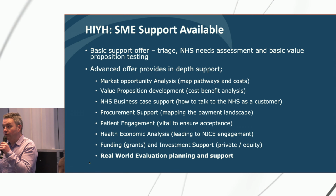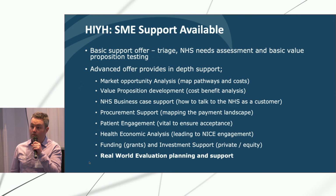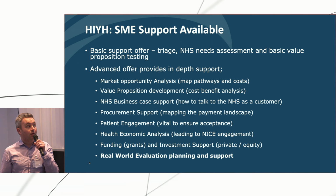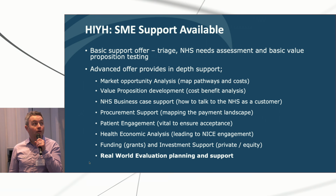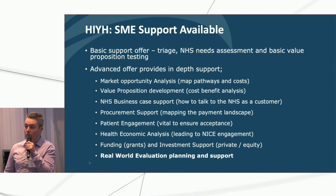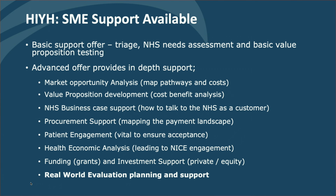So the kind of support we can provide any innovator depends on the needs of that actual SME or that innovator. So the initial assessment is that triage and understanding what their needs are. Where do they need help and support? Where can we provide them with guidance, introductions to other organisations, and other signposting? But then over time, that might develop into more in-depth support. So giving them real analysis of the value proposition and making sure that it aligns with the needs of the system. Perhaps they might have a project in the region that's starting to garner success.